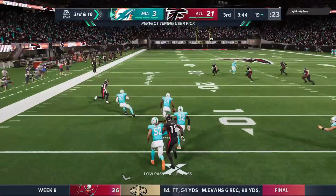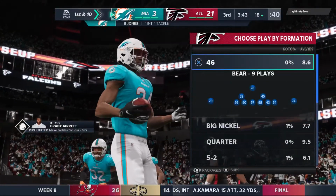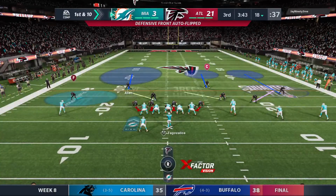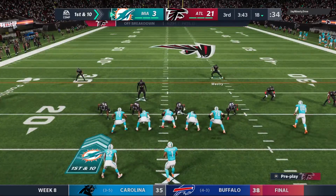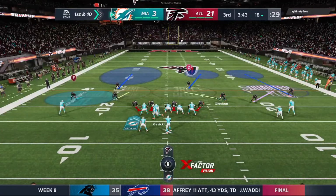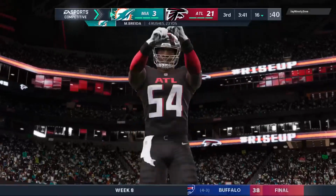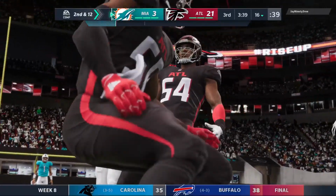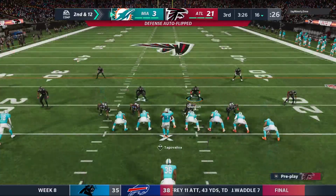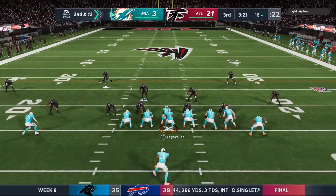Into heavy traffic, and it's intercepted. To his own 18-yard line. Tua and the Dolphins now with a 1st and 10 at their own 18. They'll start on the ground with Breida, and they'll blow that one up back at the 16-yard line. 2 yards the loss, 2nd and 12. Well, we saw a lot of negative plays that resulted in plenty of lost yardage in the first half, and that trend is continuing here.